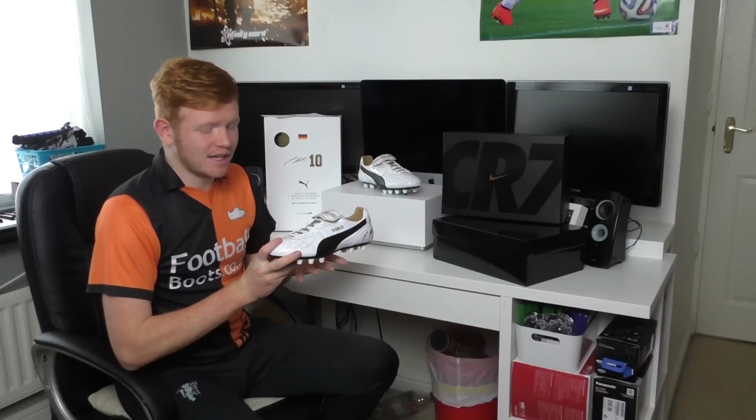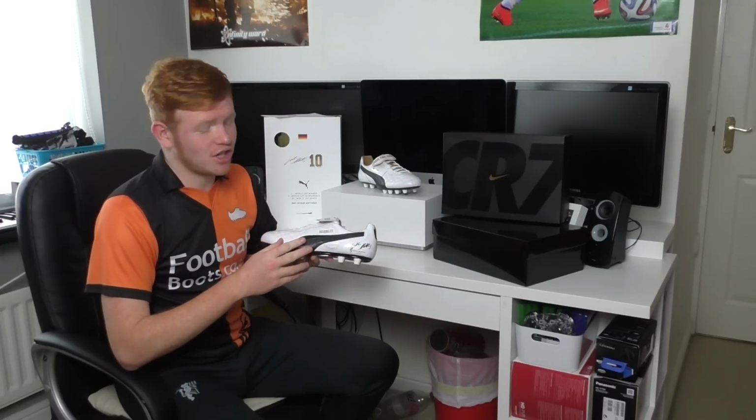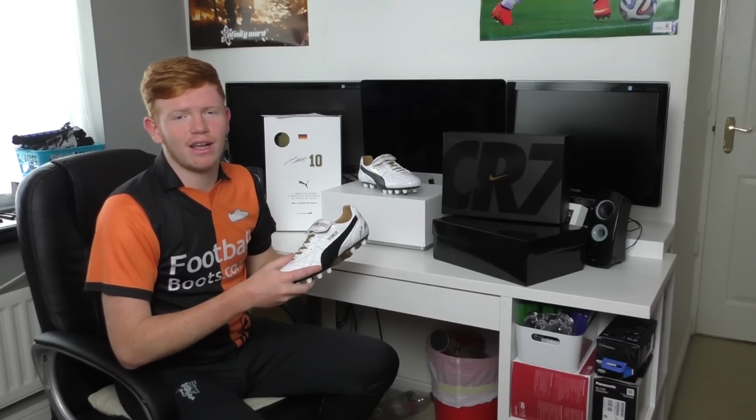For me, white leather is the best looking boot out there, and to have touches of black and gold I think gives the boot a really classy finish.